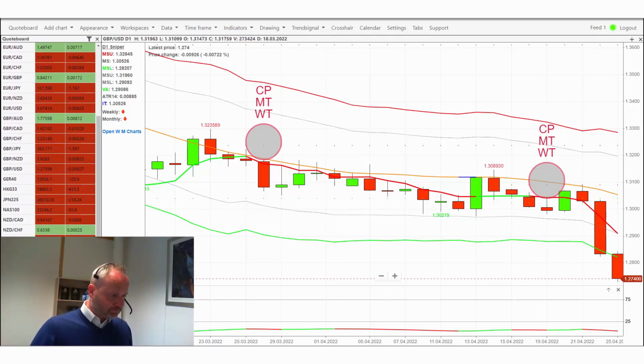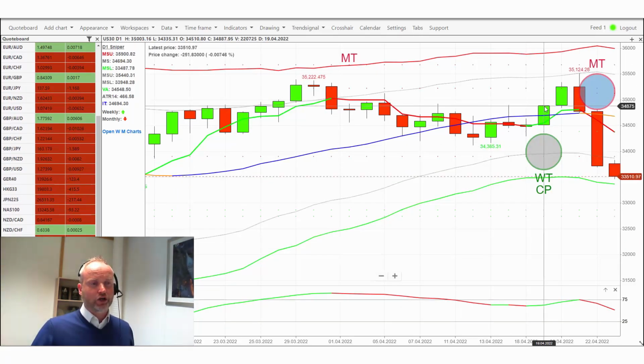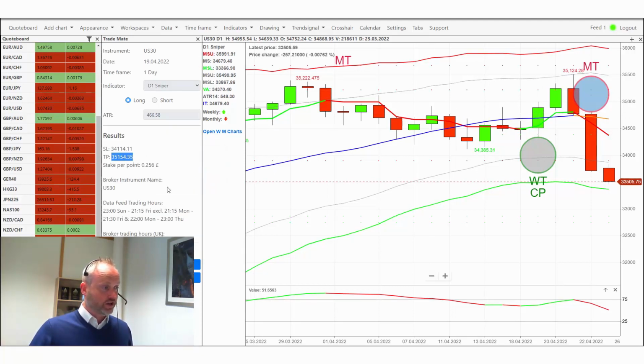Now the Dow, start to pick up the speed with these a little bit here. Nice buying opportunity there. Now TradeMate, very quickly run through that. So there's the buy there. So the D1 sniper strategy starter limits, we can go with those, calculate trade details, target up to 35,154. So it's about a 250 point profit.